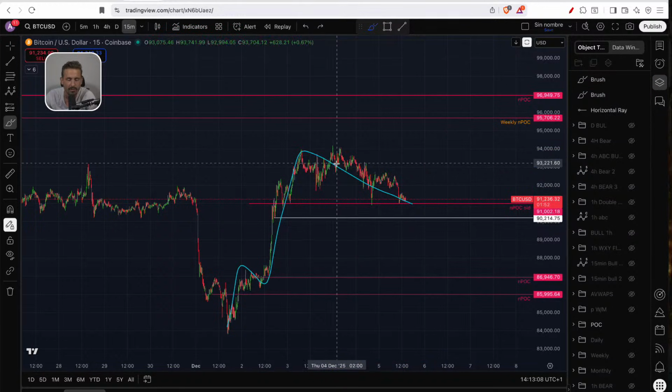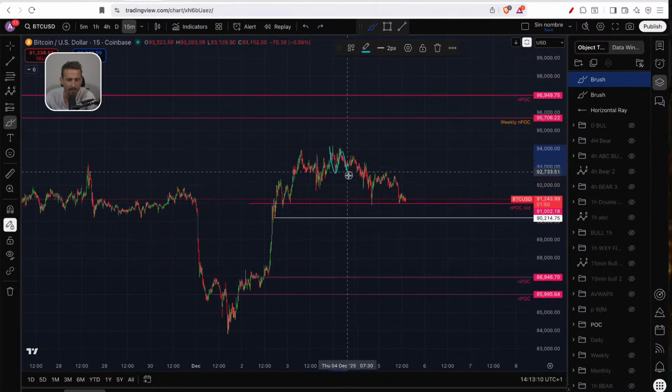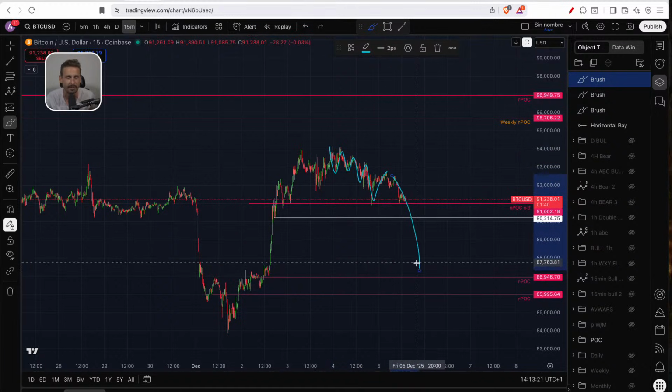Would I give probabilities on multiple 1-2s? I'm not, because your third, fourth 1-2 is getting longer in time and price action. So I'm not giving the probabilities for the bears. So you get the deal, right?